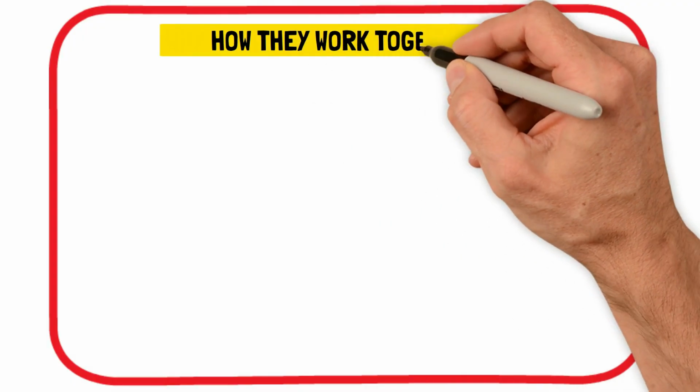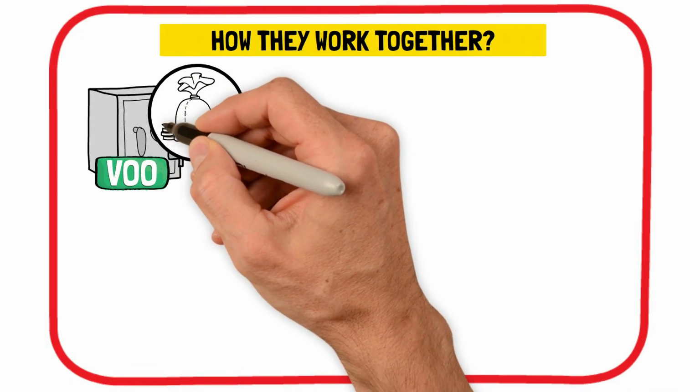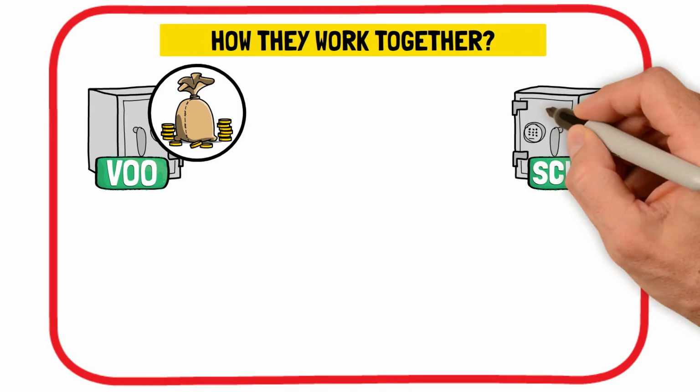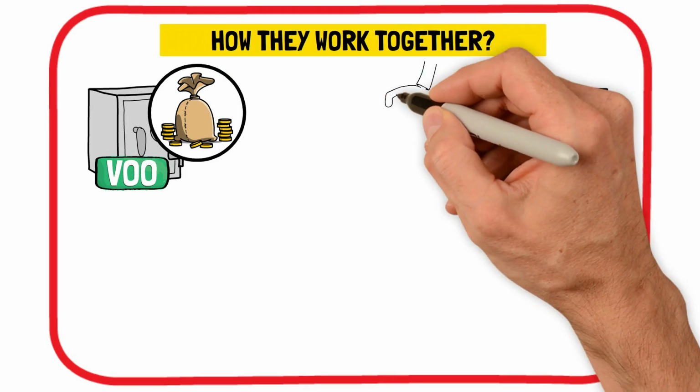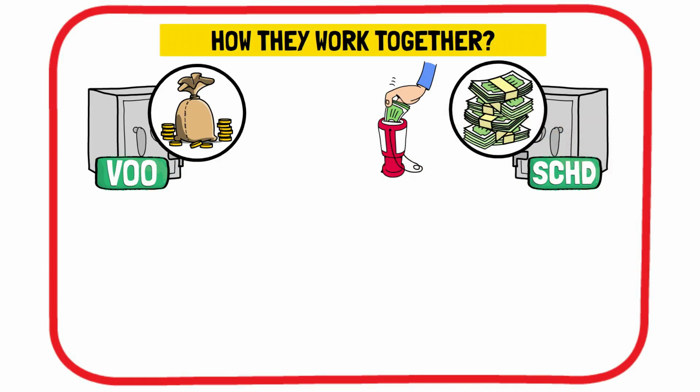How they work together. VOO compounds your wealth by capturing the market's long-term growth. SCHD generates a growing stream of income that you can reinvest early on and live off later. Together, they balance each other.